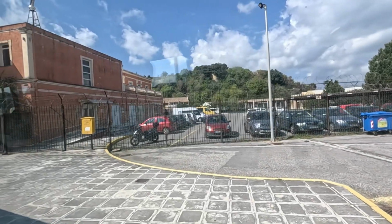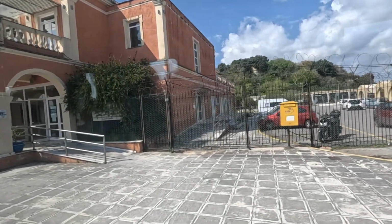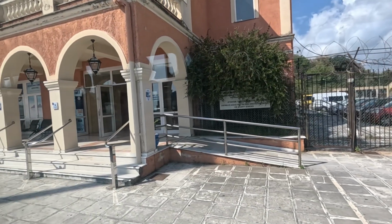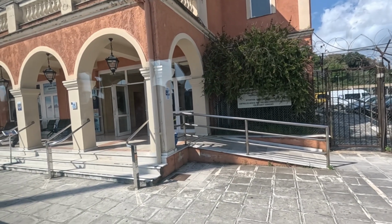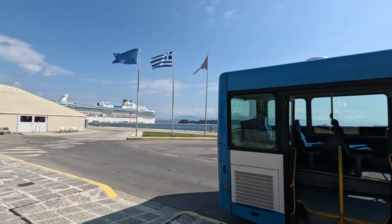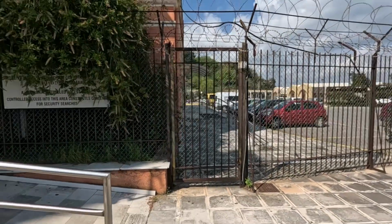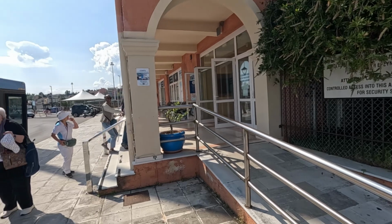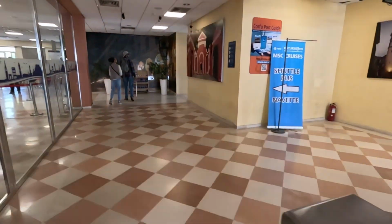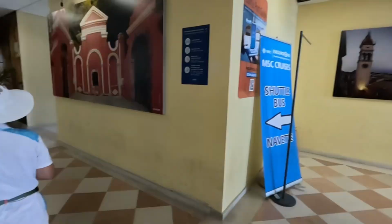It's a beautiful city. Okay, it's a short shuttle ride. This is the shuttle, there's the ship. Here's the entrance. So we gotta go through this way. Hi, Kate. It's still flashing, so oh well.